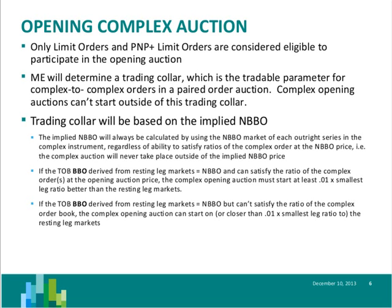Okay. So we don't support market orders in the complex order book currently. So limit orders and PMP plus limit orders are eligible for the opening auction. Orders marked for complex order auction, the price improvement auction, need to be submitted during core trading, not during pre-open. And all-or-none orders will also not participate in the opening auction. Okay. So it's very similar, again, to our outright auction process, where we come up with a price where the most contracts can trade. There may be an imbalance afterwards, but the price where the most contracts can trade on a single price is where we'll open each complex strategy.